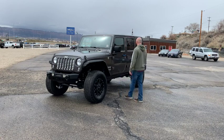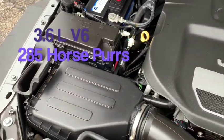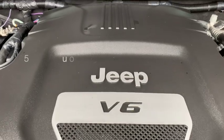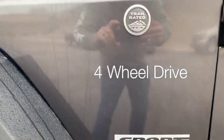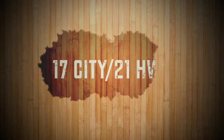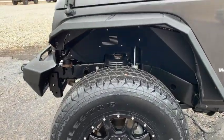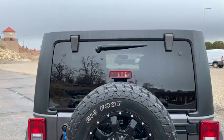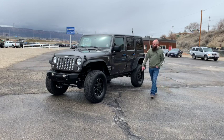Let's take a look. Under the hood, this 2017 Jeep Wrangler Sport has a 3.6 liter V6 with 285 horsepower. It is a 5-speed automatic, and of course it is 4-wheel drive. Now the MPG, according to Google, puts it at 17 city and 21 highway. This is one of the things that Louis, or somebody else, I'm not sure who it was, wanted to know. What is the MPG? So like I said, guys, 2017 Jeep. This one is not stock, but let's see what this one does have.